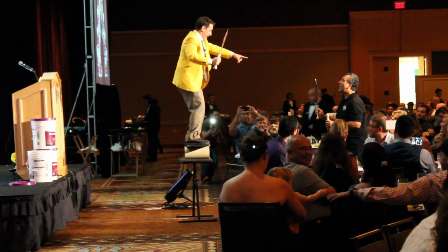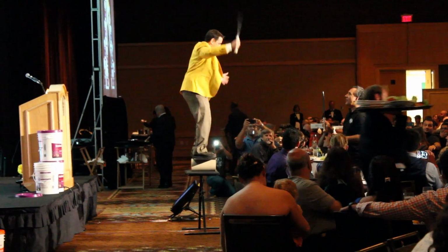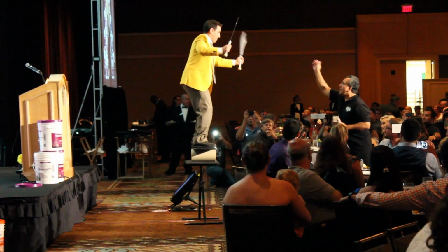All right, we're going to throw that knife. This knife represents something about reef keeping. This is water quality. That's lighting. Throw that to my right hand. It's my left hand, but thank you.